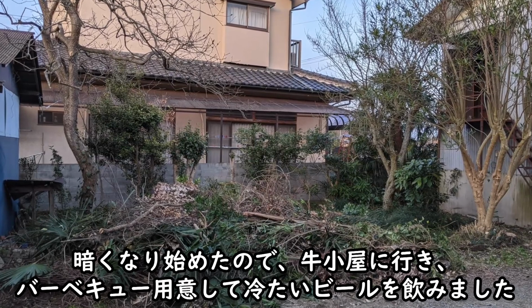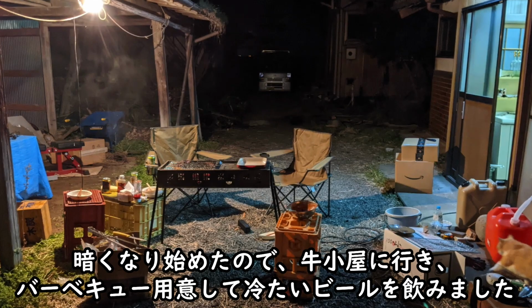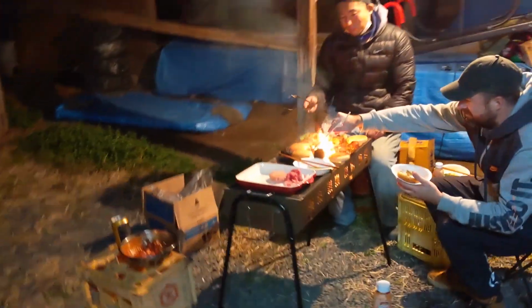As the sun set, we retired to the cowshed where we set up the barbecue and cracked open a few cold beers.